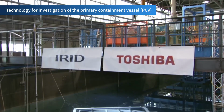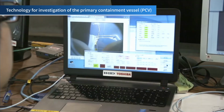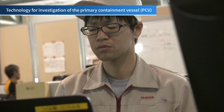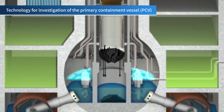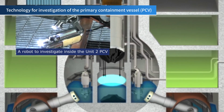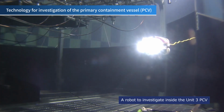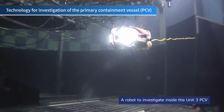To approach identifying the fuel debris, IRID has been developing technologies for investigating the interior of the primary containment vessel, or PCV. IRID developed a robot to investigate the spread of fuel debris outside the pedestal on the Unit 1 basement floor, a robot to investigate the pedestal interior of Unit 2, and an underwater robot to investigate the interior of the pedestal of Unit 3.